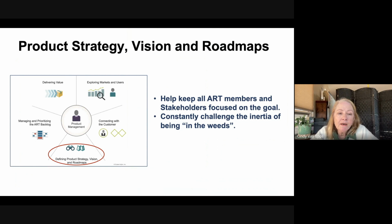And next is my last responsibility, product strategy, vision, and roadmaps. You already saw connection to business strategy. We already showed you how we capture the vision. We've already seen a roadmap, the one with the milestones. So we want to keep all the ART members and stakeholders focused on the goal. If we don't have this single source of truth, if we don't keep emphasizing the vision, what happens?